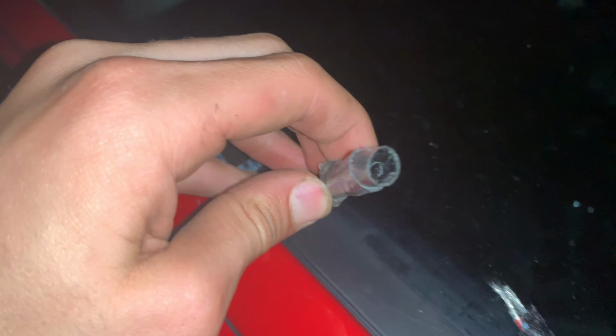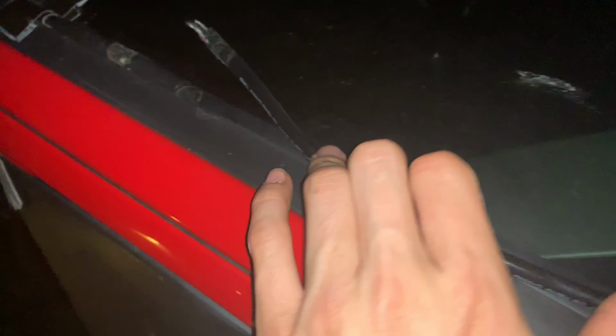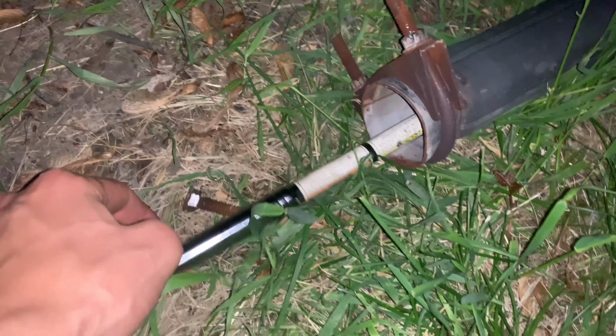Well, here's why my light bar doesn't work. Seems that our wire got snipped here. So yeah, I'm gonna have to take care of that. But for now, this is done. We got our tools here and our pipe there.